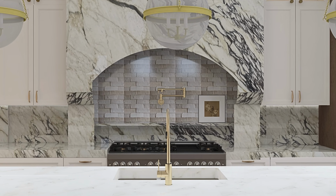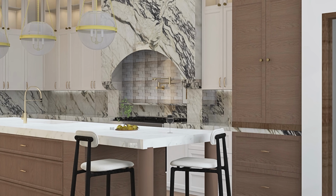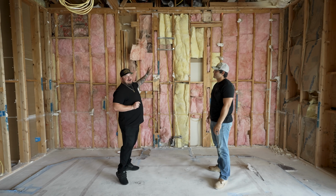So this is not tile? No. This is 3 cm. Yes. Or it might be 2 cm. No, it's probably gonna be 3 cm, 1.25 inches. Yeah, an inch and a quarter. We're putting 1.25 inches on the vent hood surround.